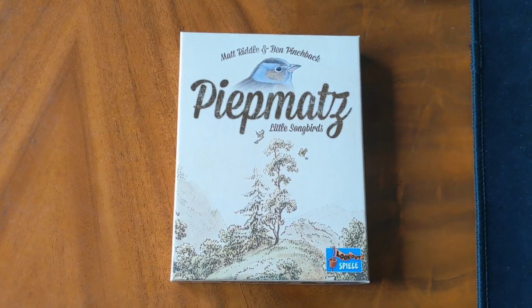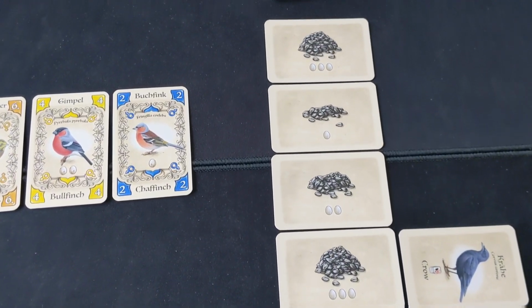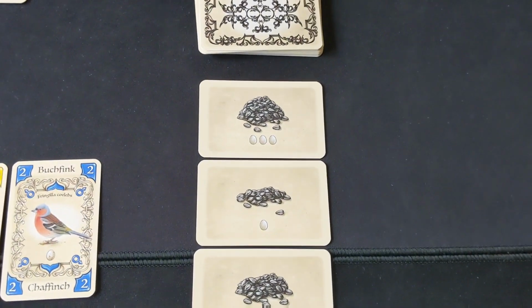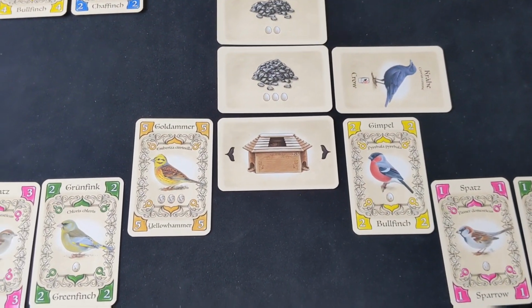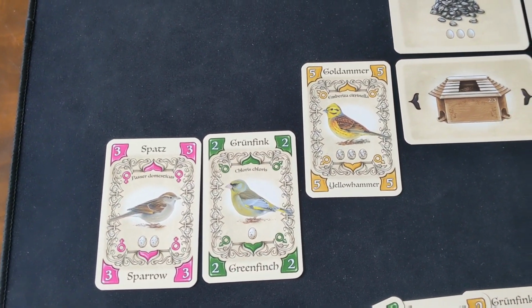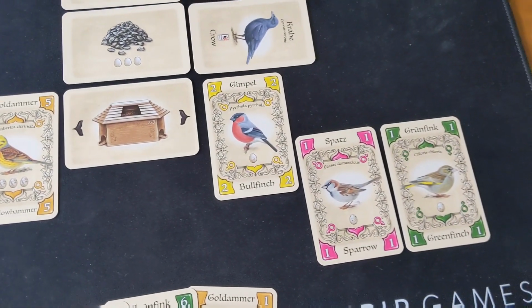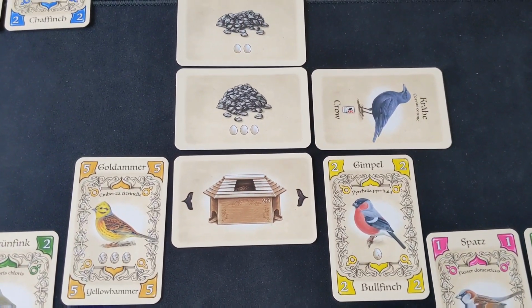Okay, so one of the main reasons why I wanted to try Piepmatz was because I'm quite familiar with some other games designed by this design team of Matt Riddle and Ben Pinchback. They designed some recent card games that I've enjoyed thoroughly, such as Stella and Sub-Astral. I rated both of those extremely highly, and naturally that made me want to dive deeper into their previous designs. Hence why I'm here playing Piepmatz.